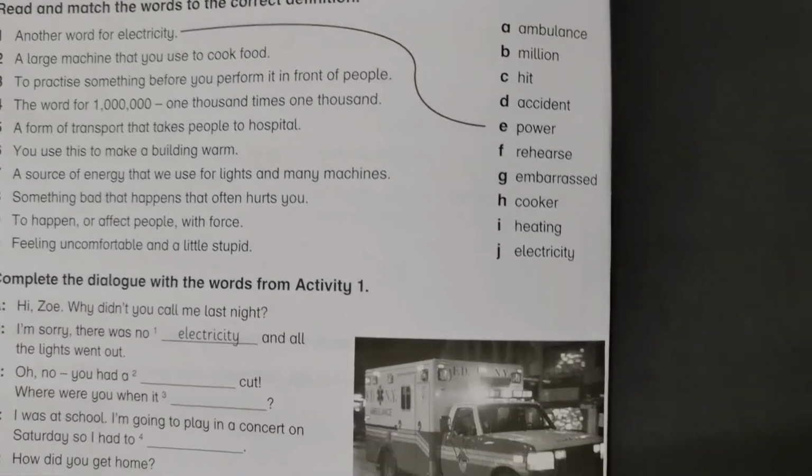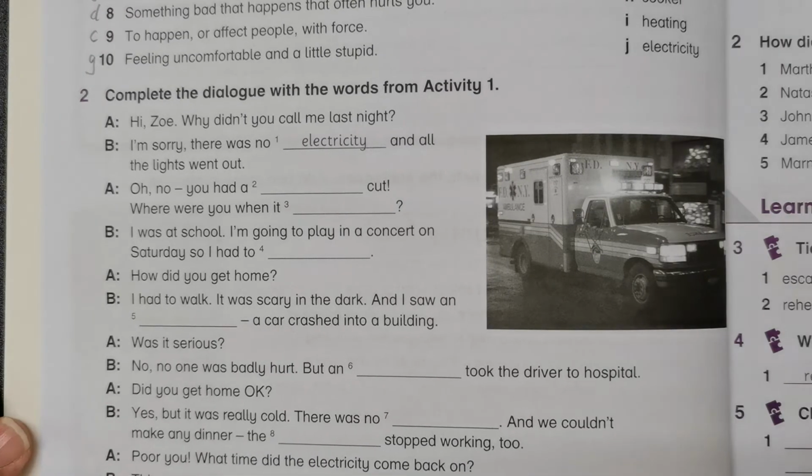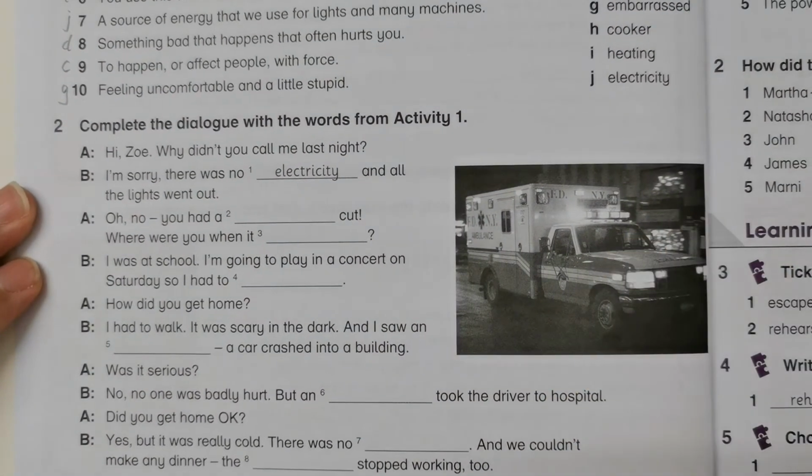And number 2, complete the dialogue with the words from activity 1. So I will maximize it a bit.